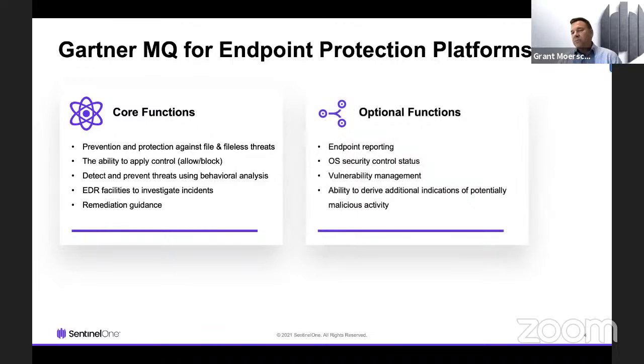threat. So some of the optional functions that they look at are things like reporting and security status of the OS in general, vulnerability management, and the advanced functions that give indicators to the SOC of whether there are indicators of potentially malicious activity in the environment.